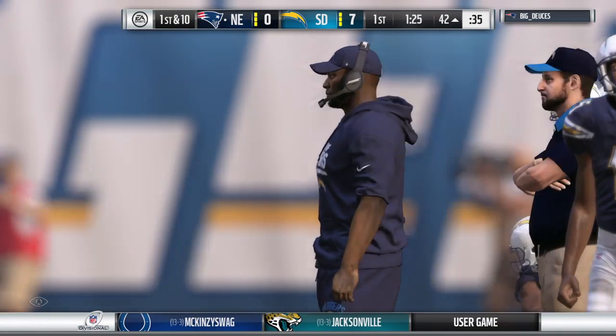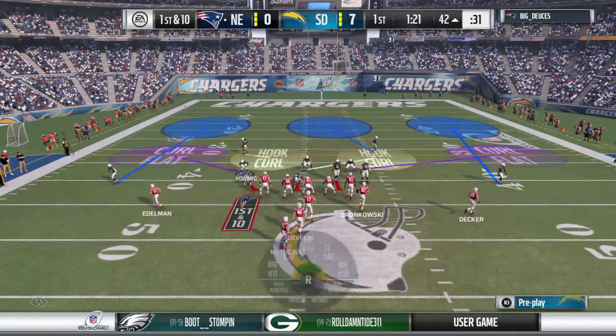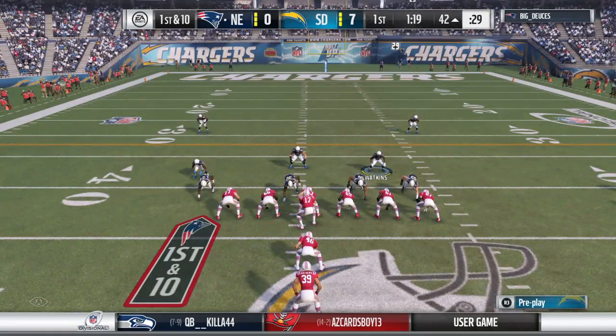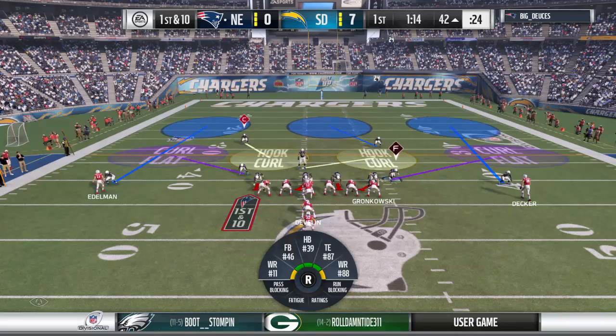And we saw them work on it in practice as well. Most teams take a period at a time to work on different things. They put a couple of periods of work into the intermediate passing game, and now we know exactly why. They got the look that they were seeking, and they were able to take advantage of it.